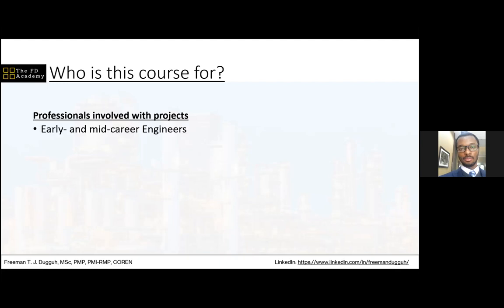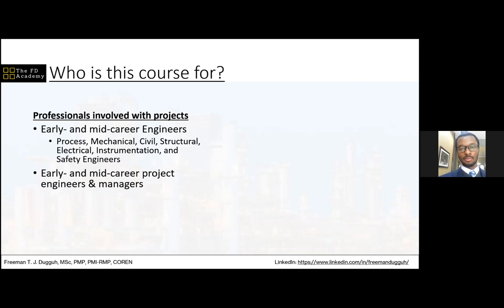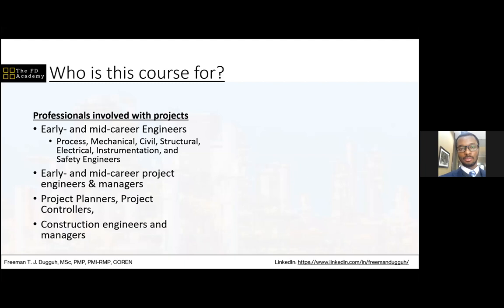So early career engineers would benefit from this course and what we are going to discuss today. All kinds of engineers: process, mechanical, civil, electrical, instrumentation, and safety, and early to mid-career project engineers. Now, some engineers straight from school get employed as project engineers or junior project managers. So it's good for them to have a background in the way projects are managed in the industry. Project planners, project controllers, and project schedulers would also benefit from this kind of discussion. And then construction engineers and managers as well.